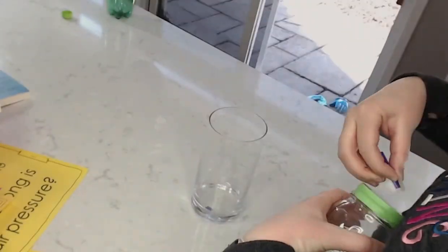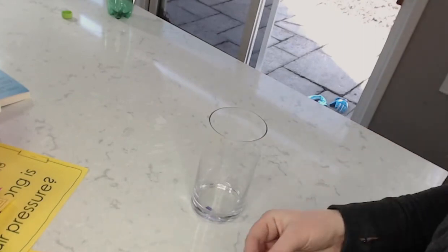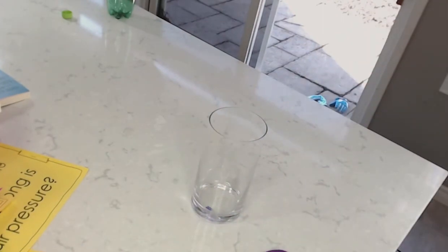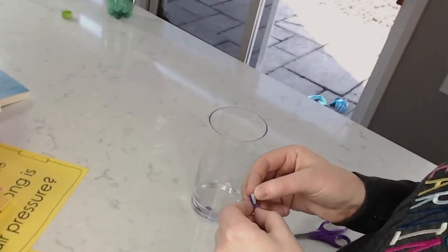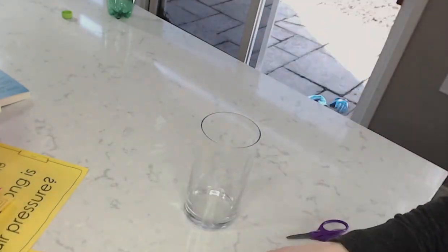To do this, you will stretch the smooth part of the balloon over the mouth of the jar and glue a flat toothpick or straw onto the center of the stretched balloon and let dry, making sure that the toothpick overhangs the side of the jar about 1 inch. As the air pressure changes, the toothpick will move up and down.